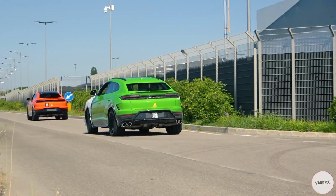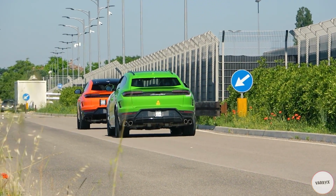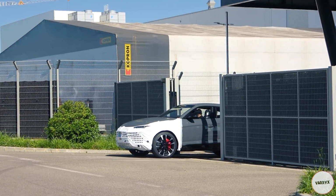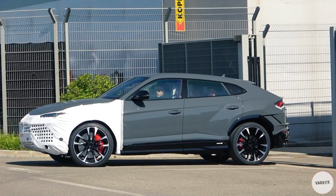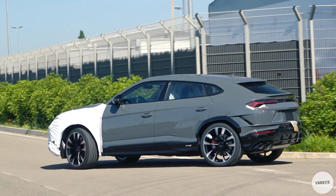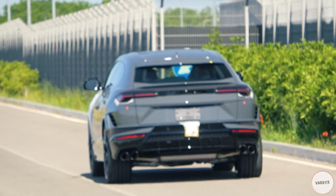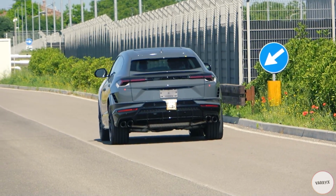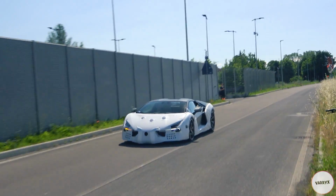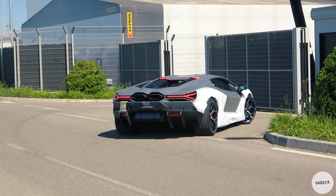Oh, okay! Now that's a Urus SE combo! My first one! I think we have another Urus. This is a very normal one, a Urus S. Come on guys, it definitely sounds better than the new one. Oh! Oh hell yeah! I love unexpected V12s.